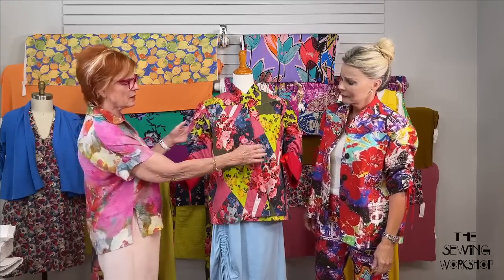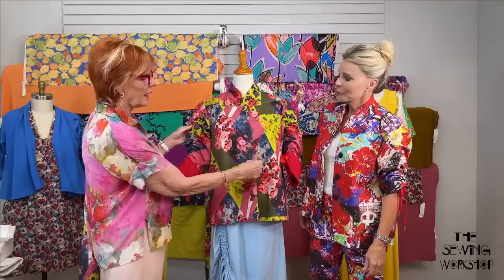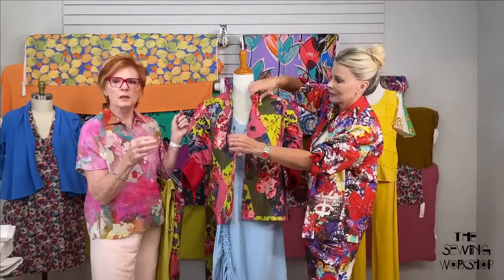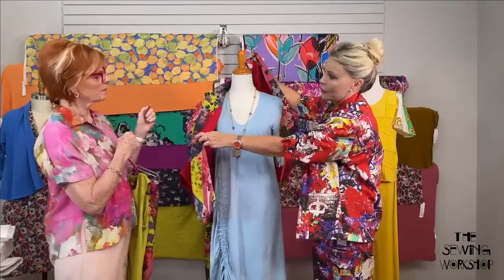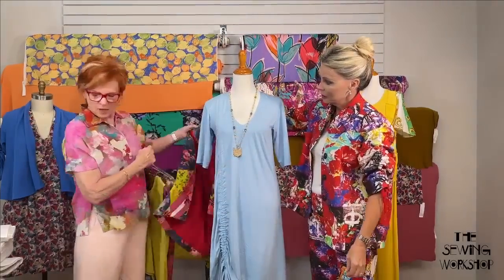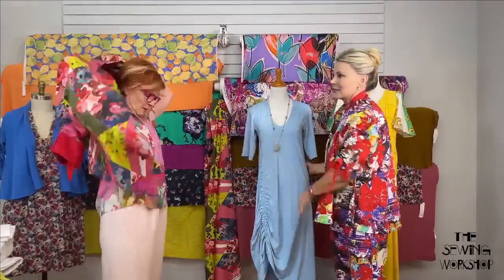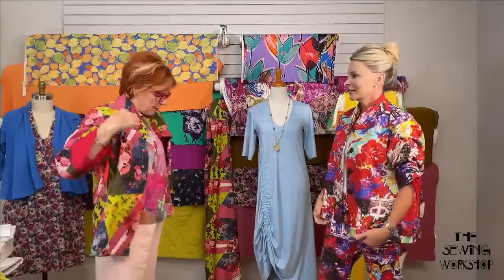And this one you did buttons and buttonholes, unlike the one you have on, which you've done snaps. Yes, the big snaps. And then, I don't know, do you want to talk Cityscapes at this point? Well, I want to put this jacket on. Okay, that's what I really want to do. Because I love that jacket. I do too. It's so fun.